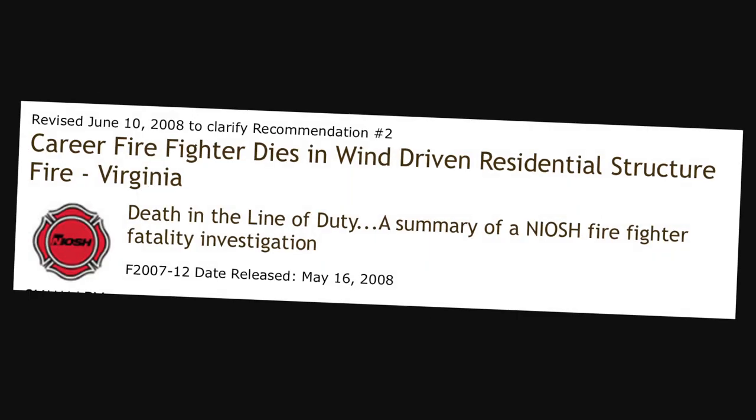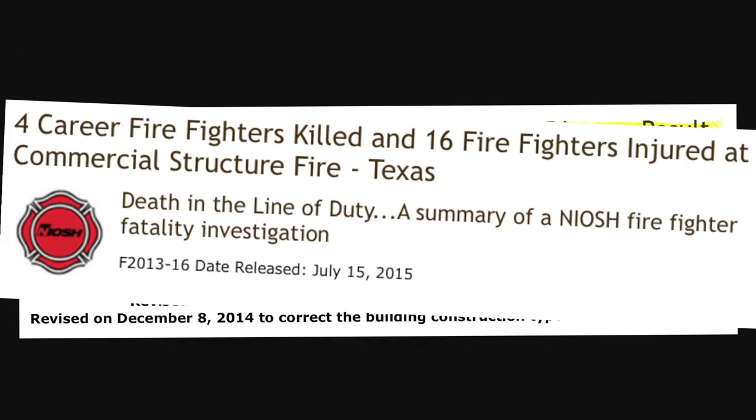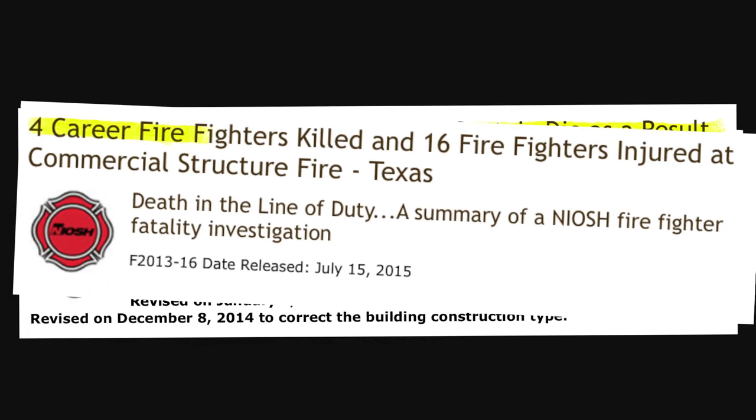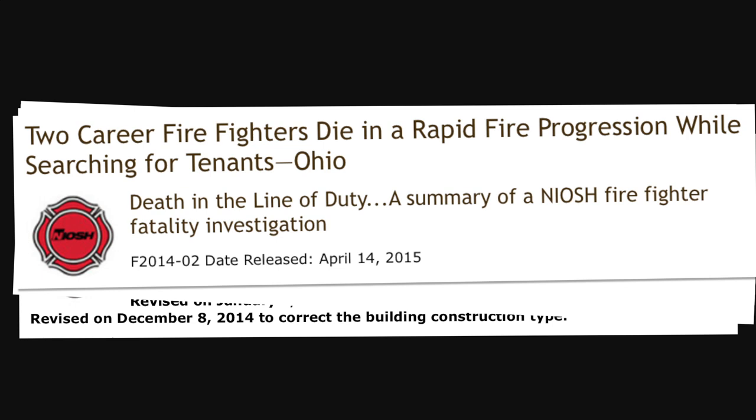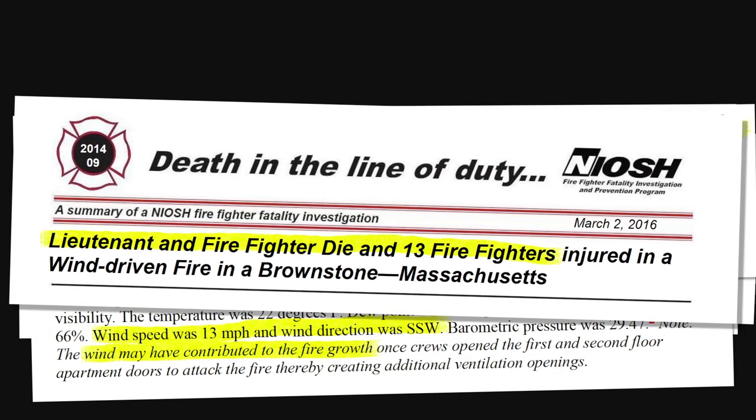Virginia, 2008. Firefighter dies in wind-driven residential structure fire. Texas, 2009. Two firefighters die in wind-driven fire. Texas, 2013. Four firefighters die, 16 injured in commercial structure fire. Wind was a factor. Ohio, 2014. Two firefighters die in rapid fire progression. Wind was a factor. Boston, 2014. Lieutenant and firefighter die in wind-driven structure fire.